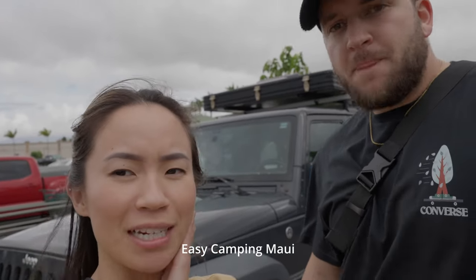We got the Jeep from a company called Easy Camping Maui, and it was such a great experience so far just picking up the Jeep from them, and they've given us so much stuff. They're super down to earth. There's only two of them that run the thing. It's family owned.